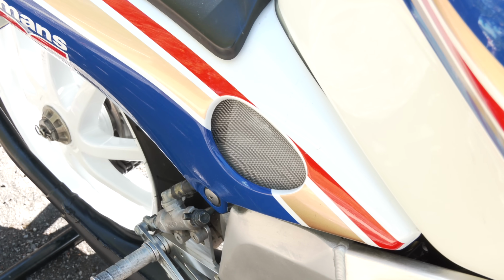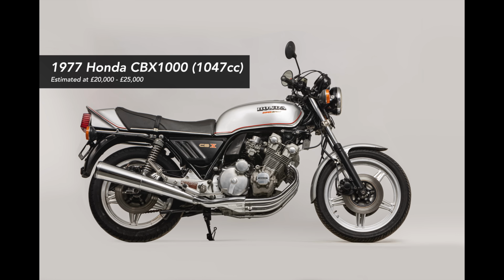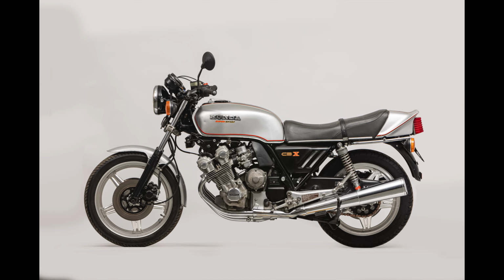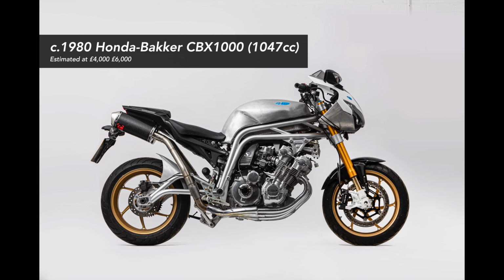There's a couple of others in particular that caught my eye. There's a really nice CBX 1000, a really early one. We've got the pre-production CBX. That should again be very interesting to see what that achieves at the sale. Sandcast, of course, so very, very rare. Then we've also got the Knickerbocker CBX, which is getting a lot of interest.